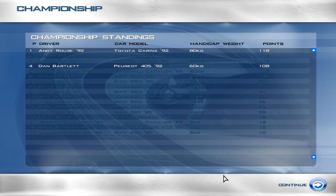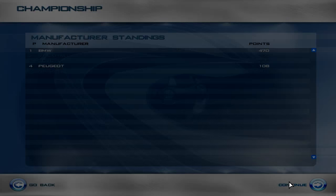So let's see the points championship so far. Andy Rice takes a commanding lead in the points. 118 to Tim Harvey's 116, 112 for Will Hoy, myself on 108, and John Cleland 102, with Steve Soper on 100. So it's still 18 points between the top 6, with 2 rounds to go, which is absolutely incredible for this stage of the championship. It can be any of the top 6's championship at this stage.